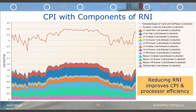Reducing RNI means reducing the unproductive cycles spent waiting for data to be fetched from processor cache and memory, which improves cycles per instruction and thus processor efficiency. And since this RNI-driven component represents about half of the overall CPI, this is the basis for the rule of thumb that Brent mentioned earlier, that a 10% reduction in RNI can be expected to result in a 5% reduction in MIPS. So reducing RNI means getting more MIPS out of a processor by improving processor cache effectiveness. So how do we make that happen?